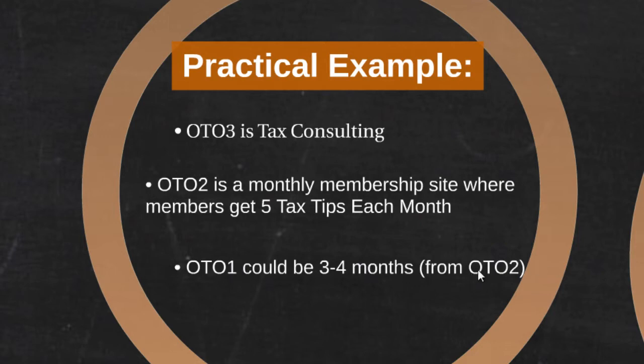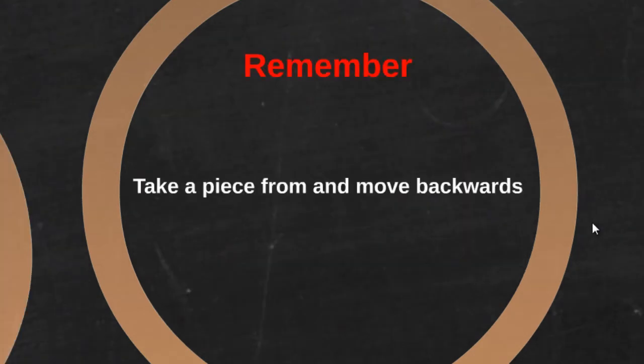and I'm like, wow, I got this, I really like this, and I'm presented with this, and I'm like, wow, I could get it every single month. Because, as you know, tax regulations and everything like that, they tend to update. Some are removed, some are updated, and things like that. So essentially, this is the best, better than this, but if I can't afford the tax consulting, I can get this. So remember, you take a piece from what's before, you move backwards.